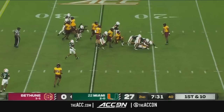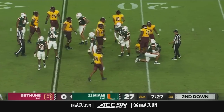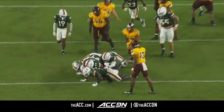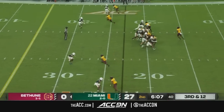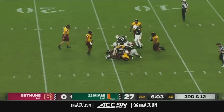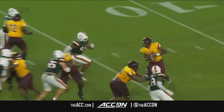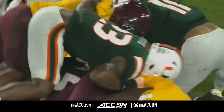Jimmy Robinson up the middle and swallowed up immediately for a loss there of 2 on the play. Tackle made by Corey Flagg Jr. A lot of decision making. You see Corey Flagg sees it all the way. Here comes the blitz, and they take down Bethea. Jacob Lichtenstein. The call by Coach Gritty right there. You put double A-gap mug, knowing that you're going to bring more than Bethune-Cookman can.